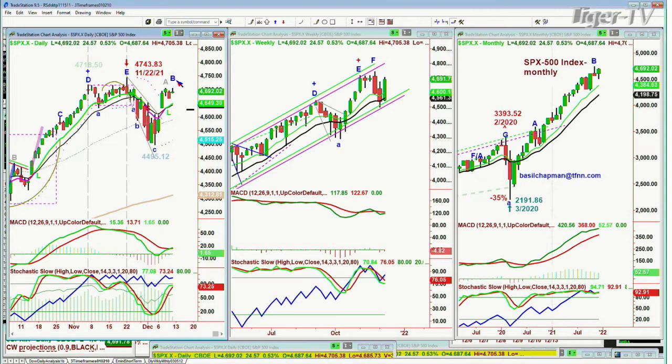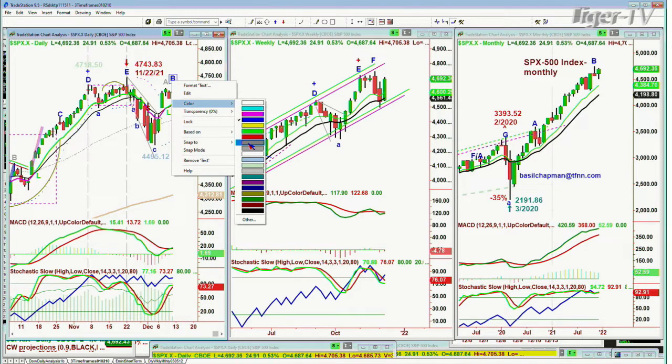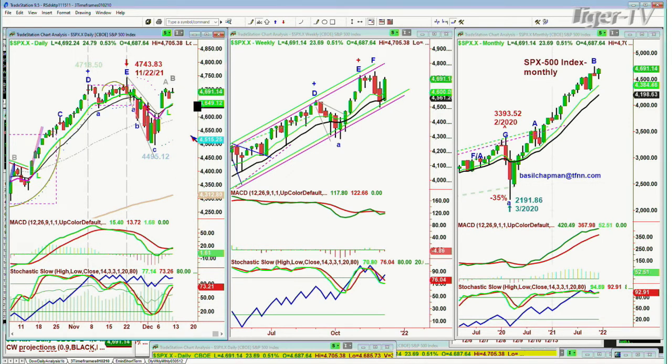And I'm still calling it a gray leg B. Why? Because the stochastic is still only at 73%. It's underneath 80%, and I can't give a buy. It's in a buy signal, but not a buy mode. So the buy signal says, yep, this is good. MACD's crossed positive. The 9-period moving average is over the 14. All of this is good action. There's no question about it.